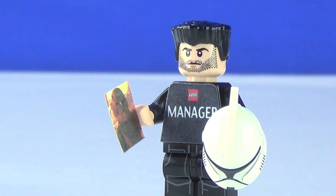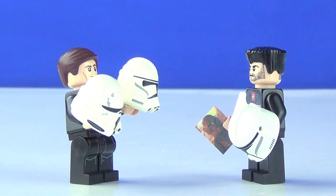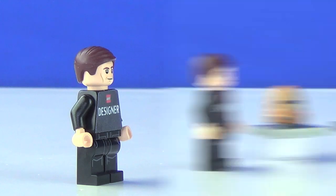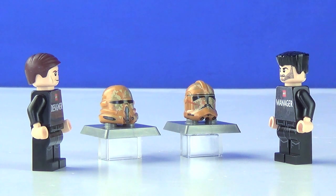Okay, so you need to redesign this helmet, remove the fin, and add these headphones to the sides. So I guess I can't use these? No, those helmets didn't exist yet. Okay, gotcha. So these are what I came up with. Get out.